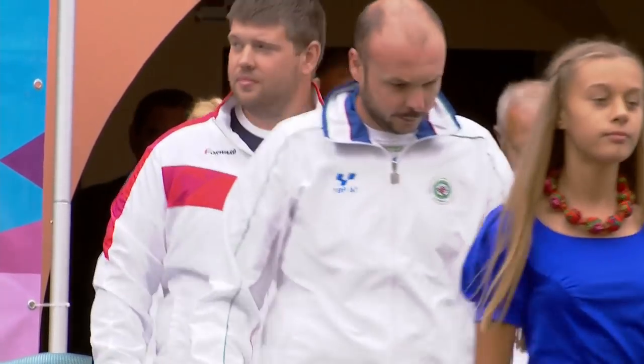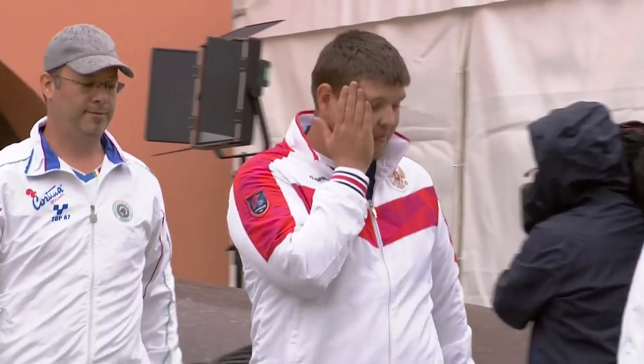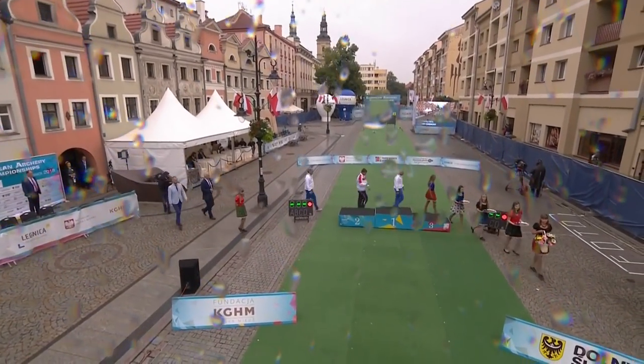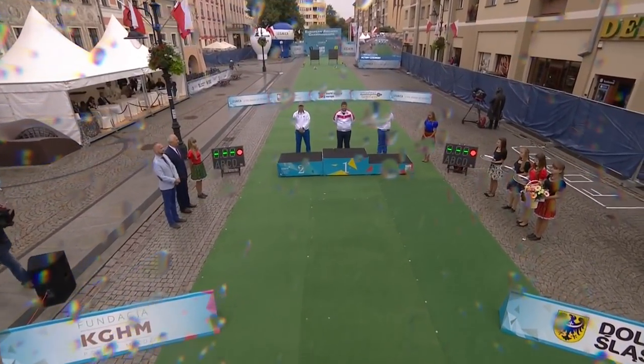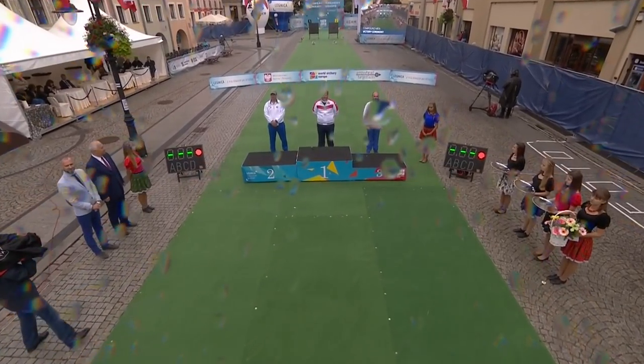Yeah, well, it certainly hasn't affected the archers here too much. We've seen some unbelievable scoring, in particular, I have to say, from Federico Pagnoni, who picked up the bronze medal here in the individual. He shot an exceptional bronze medal match. So now it's time to present those medals.